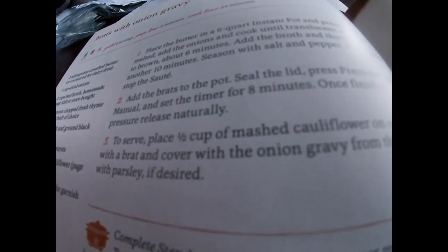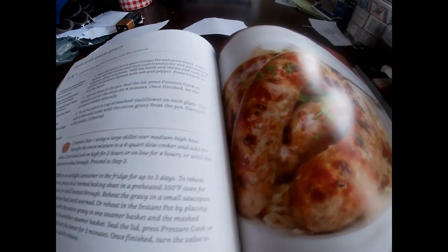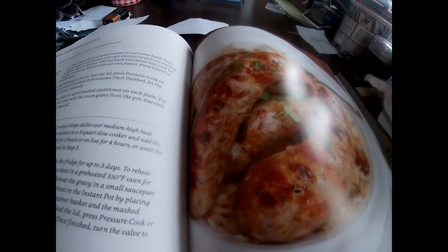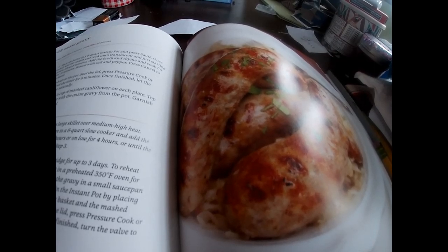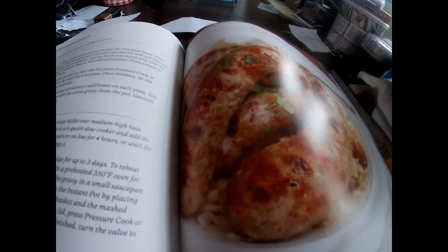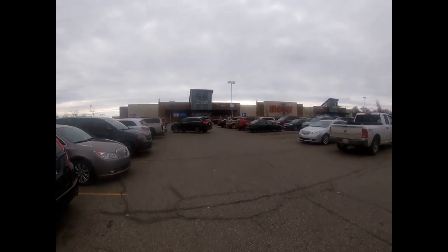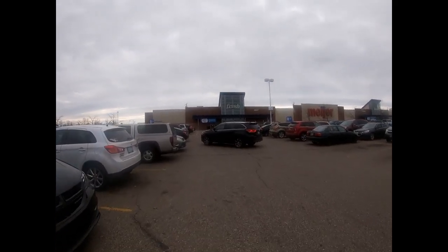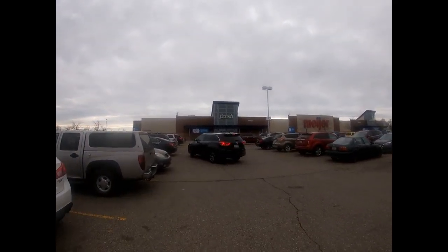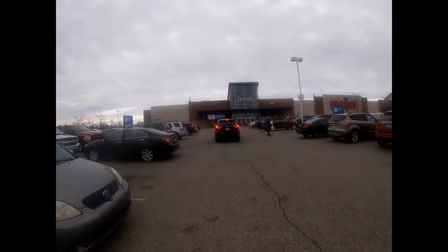And this is what I'm gonna be getting for dinner. So I'm gonna take you guys with me and pick up these odds and ends. I'll see you when I get to the store. Yeah, made it to the store, safe and sound, everybody. And I will talk to you when I get inside the store. But until then, see ya.